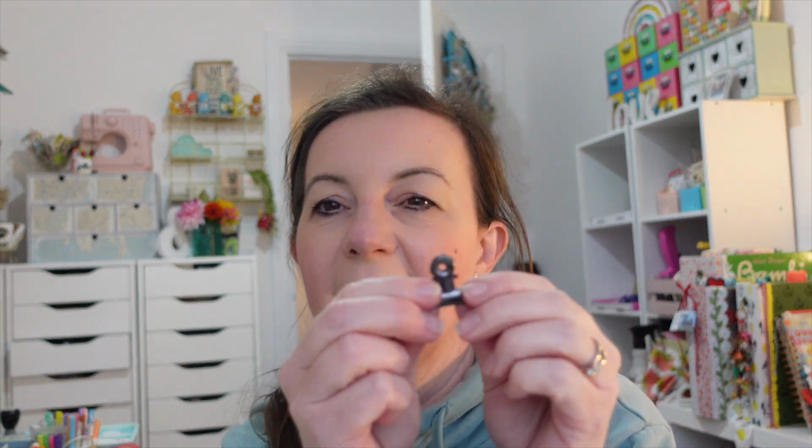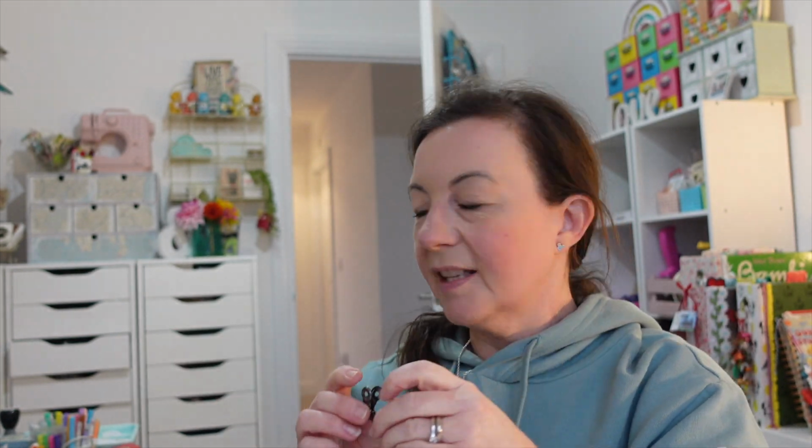I've just had an idea. Rather than just stick labels on, I could put some little clips and then clip wording on there, and then if I change what goes in there, it's easy to change. I quite like that idea.